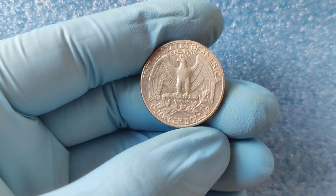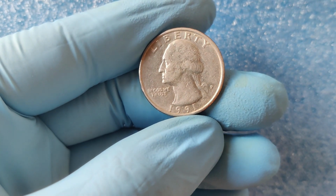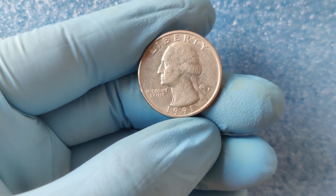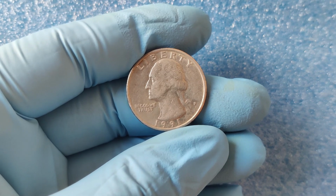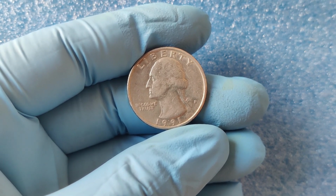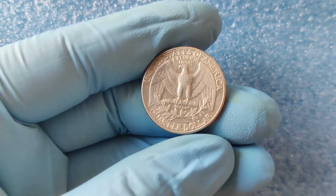The next thing that drives the value of these quarters is their condition. Coins that are graded by professional services like PCGS or NGC can receive a mint state, MS, grade, which indicates how well preserved they are. The 1991 P quarter that fetched $1.9 million was in exceptional condition, graded as MS 68 or higher.